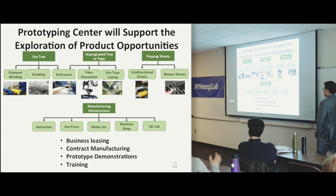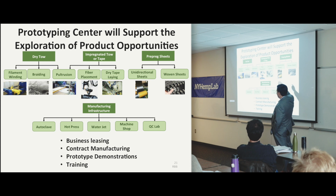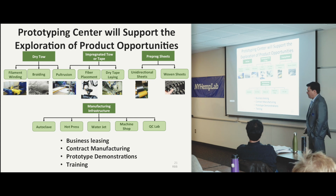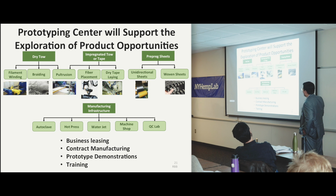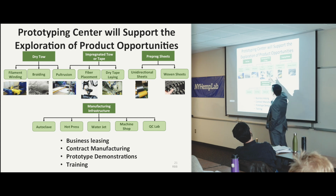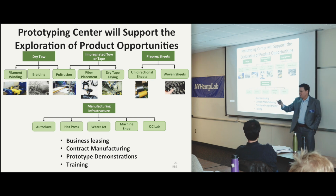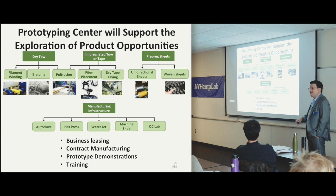In the prototyping center, this is just some of the stuff. Once you get the actual fiber, now you can, with what we call a dry tow, filament wind, you can braid. Pultrusion is where you just pull things through and impregnate them with polymers. There's also a form of material that is a mixture of the biopolymer and the fiber already, and you can just lay it down in kind of a mat.